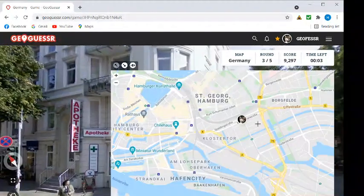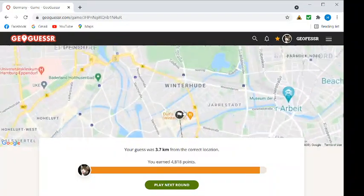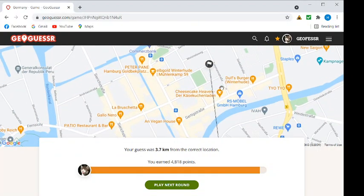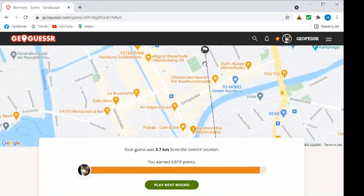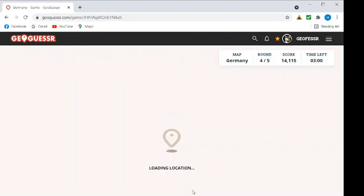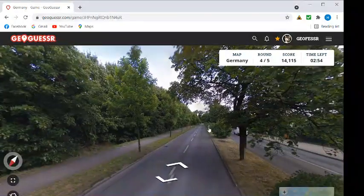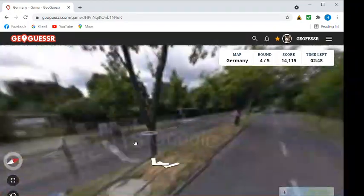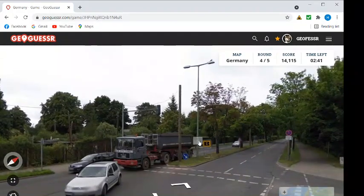Let's see, Mühlenkamp. Okay. Yeah, so I walked out onto, okay, Gertigstrasse is there. Is this Mühlenkamp? Yeah, that's Mühlenkamp. Okay. So now we're in a sort of suburban area. As I said, rural rounds are unusual in Germany because of the limitations on coverage. And I still want to know what they're hiding.